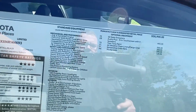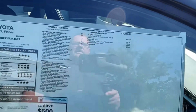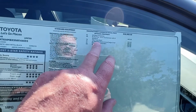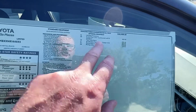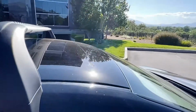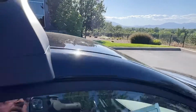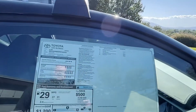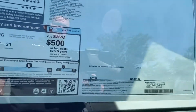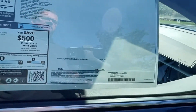And then you have a few extras on this one. It has the Audio Plus, so you have the 8-inch infotainment touchscreen, 2-tone paint job, all-weather floor liners, removable crossbars, which are up here, but no moonroof or sunroof on this one. So you're not getting that, which you can get in the Corolla Cross, and of course the RAV4s for sure. After destination, 29,777.